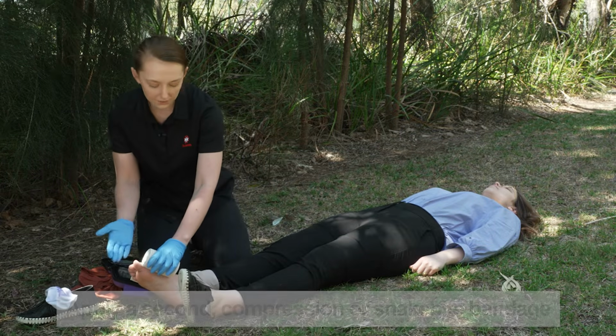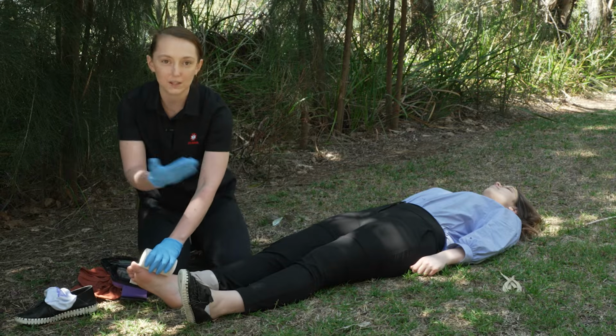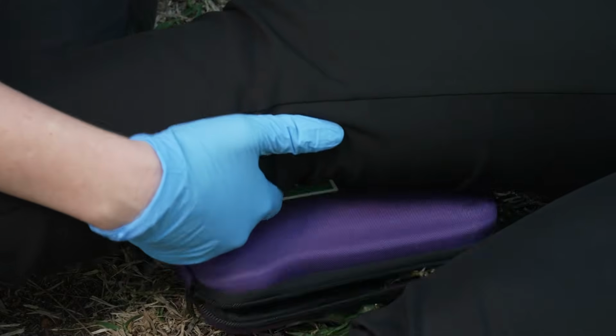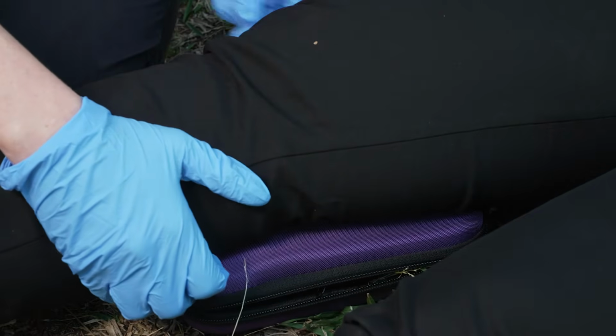But I notice right now that as I move up, I'm going to find it hard to do because she is lying flat on the floor. So before I do this, I'm going to take my first aid kit, lift the leg and slide it underneath.